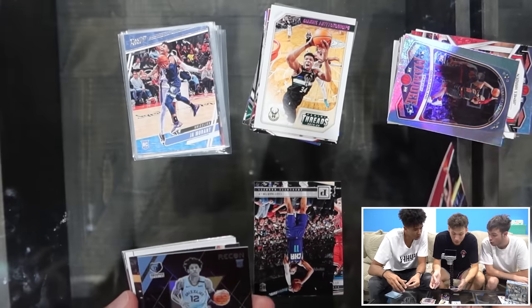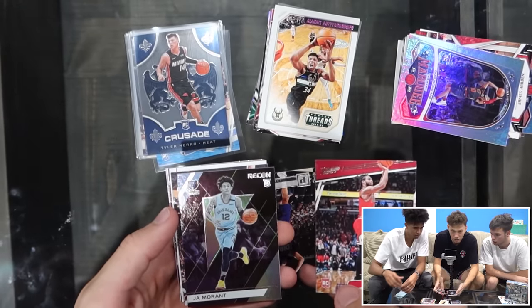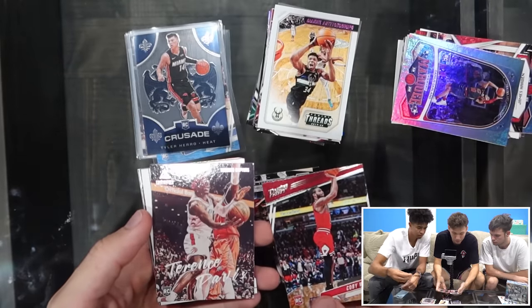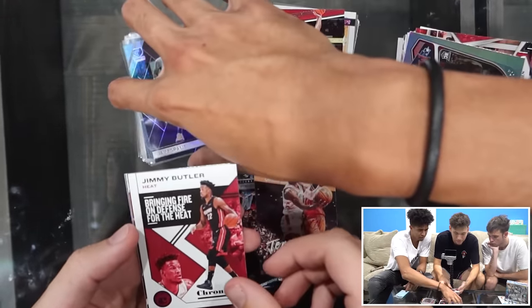Oh! We got nice a Ja. Nice, we got a hit. Ja. All right, I need to show these cards better, guys. My bad. Got the Ja Morant. Kobe, I guess he can be over there. Terrence Davis, Jimmy. Oh, I'm surprised there's pink.